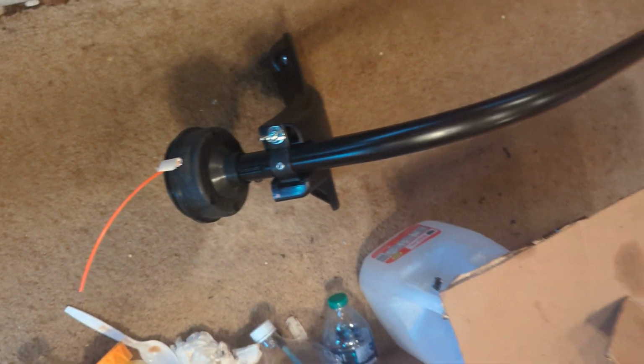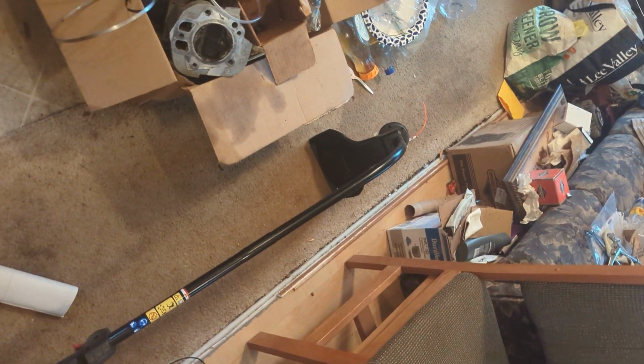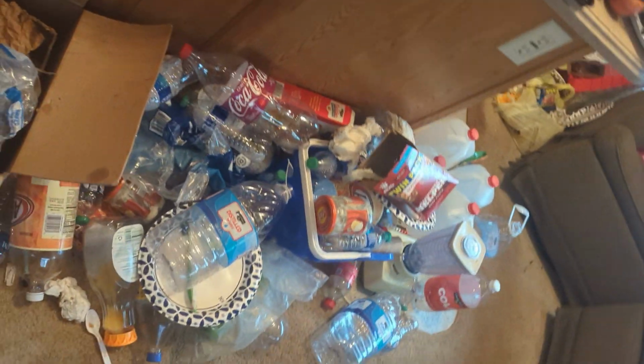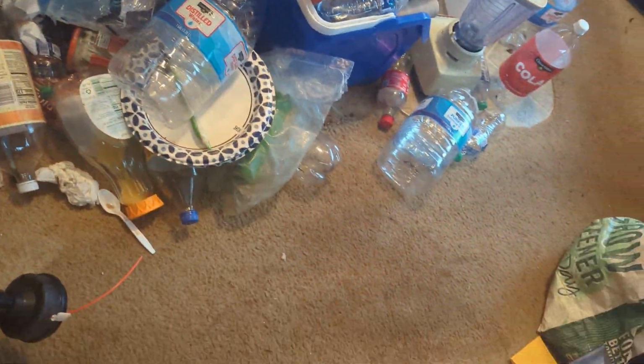Let's tighten this down. And now the guard is on. This is what it should look like from the back, and I'll show you. We're soon gonna fasten the shaft here, but this is what it should look like from the back. Alright, the next thing we're gonna do is grab, I don't even have tools in here for this, I'll have to check. Yes, I do. I just keep some tools in my trailer.